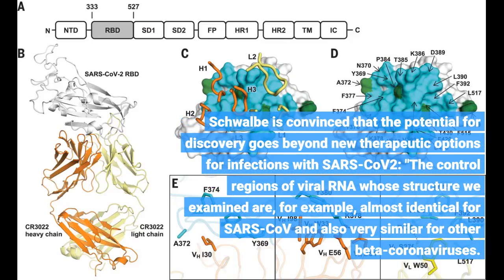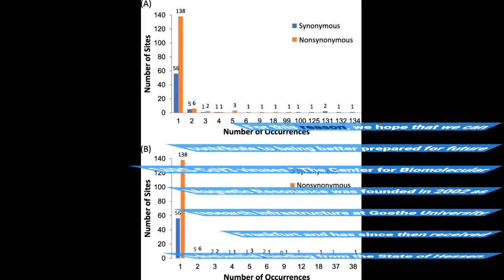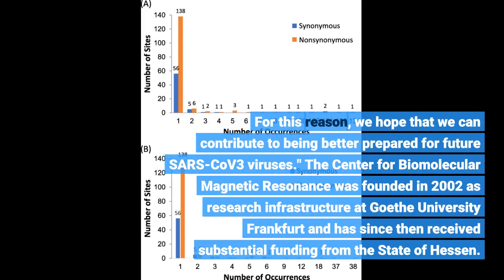Schwalbe is convinced that the potential for discovery goes beyond new therapeutic options for infections with SARS-CoV2. "The control regions of viral RNA whose structure we examined are, for example, almost identical for SARS-CoV and also very similar for other beta coronaviruses. For this reason, we hope that we can contribute to being better prepared for future SARS-CoV3 viruses."